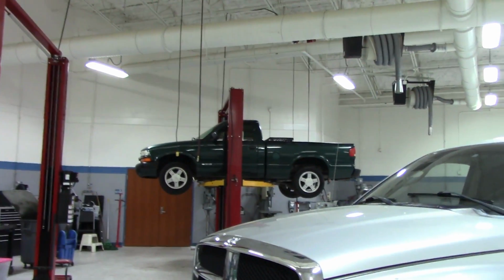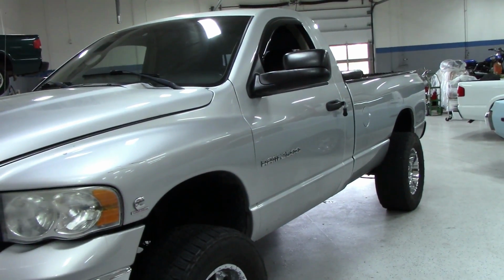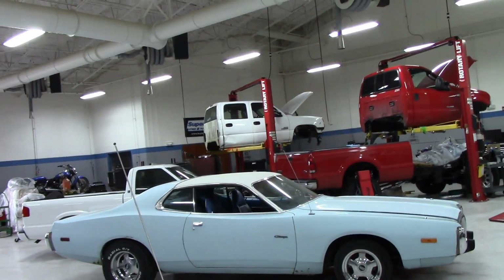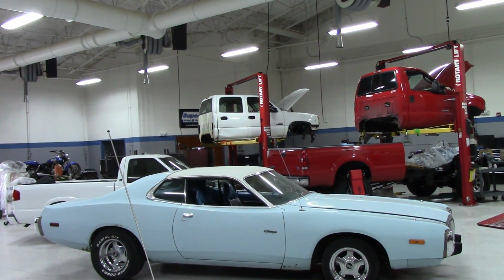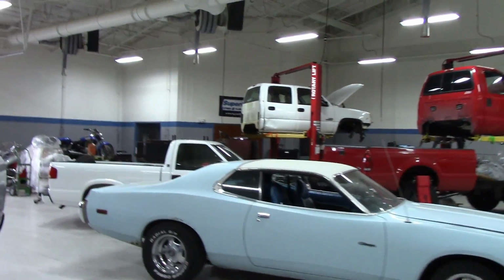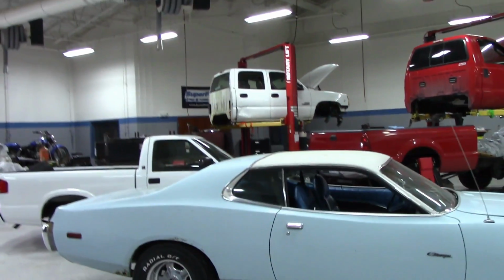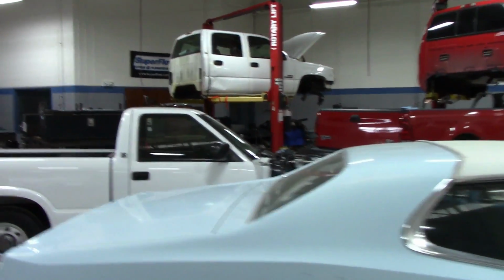So today, the goal is to finish up the S10. Basically, we just got to get fluid in the transmission and go drive it and take a look at this Dodge, see what's going on. And I've got to take a look at the Chevy over there to get it ready for Monday so they can continue on. We got to do a cylinder leak down test on that vehicle because the engine's got 350,000 miles on it. It's never been apart, but it smokes really, really badly.